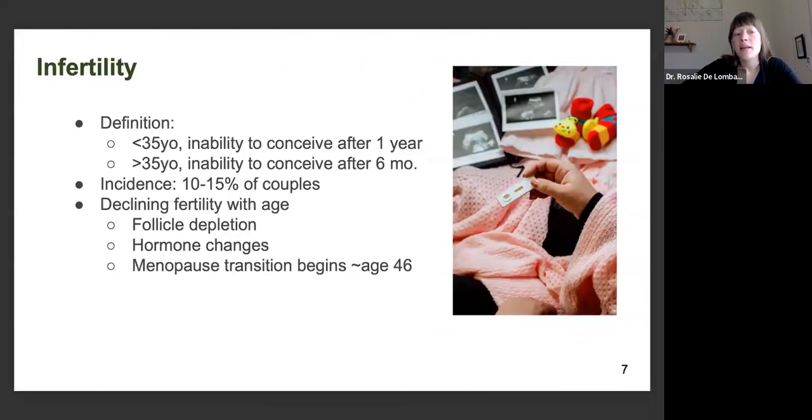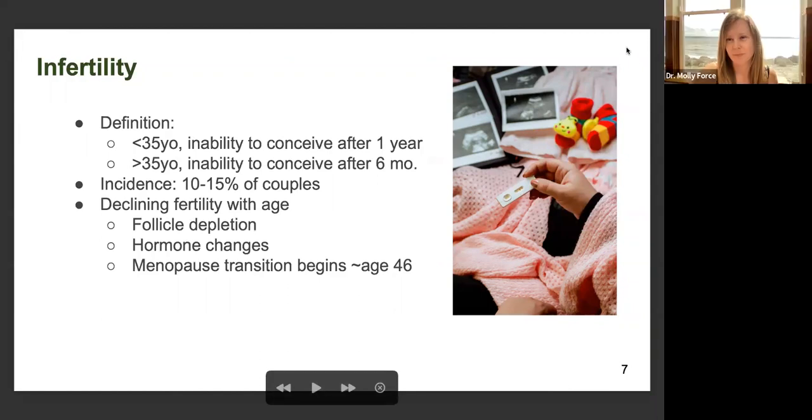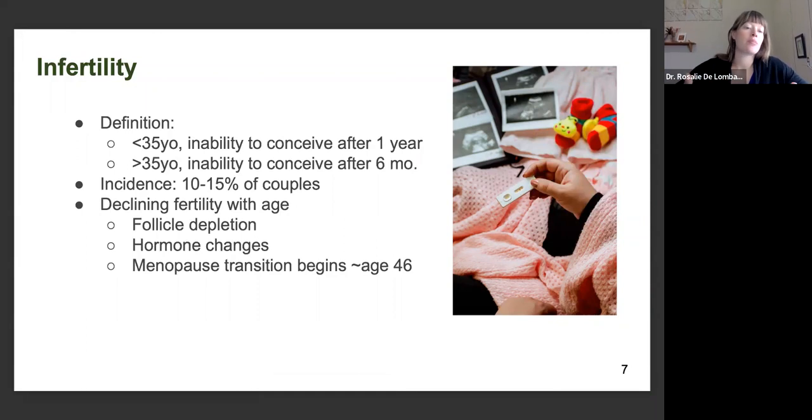So when it comes to infertility, the diagnosis gets made depending on a person's age. Under 35 years old, you can be diagnosed with infertility if you're unable to conceive after actively trying for 12 months. Over 35, the definition changes, and it's the inability to conceive after 6 months.